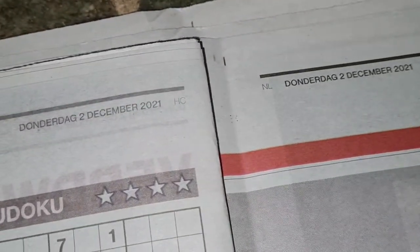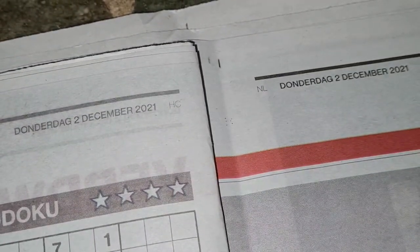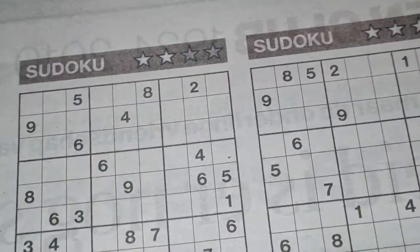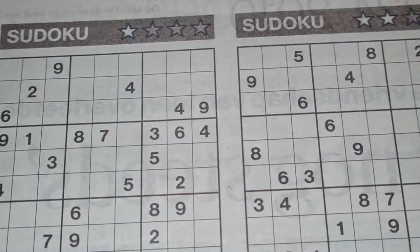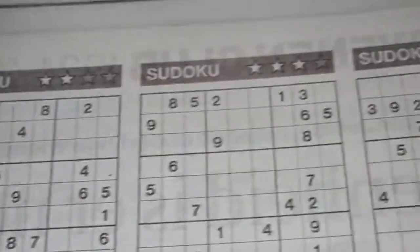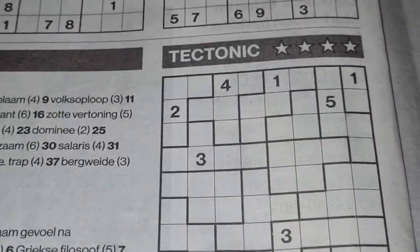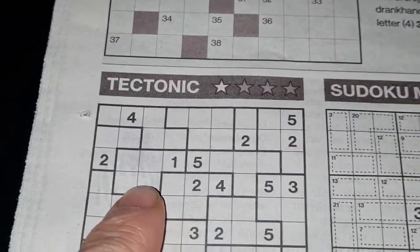Yes, it's Thursday, December the 2nd, 2021. We have here in this additional 9 extra puzzles. Puzzle number 1 is a Sudoku with a 1 star. Then we have a 2 star Sudoku, 3 star Sudoku, a 4 star Sudoku. Then we have 2 tectonics, 1 with 4 stars, 1 with 1 star.